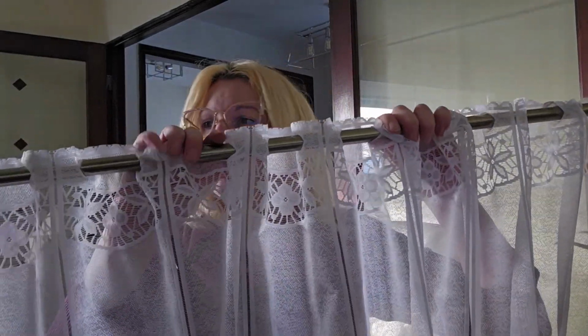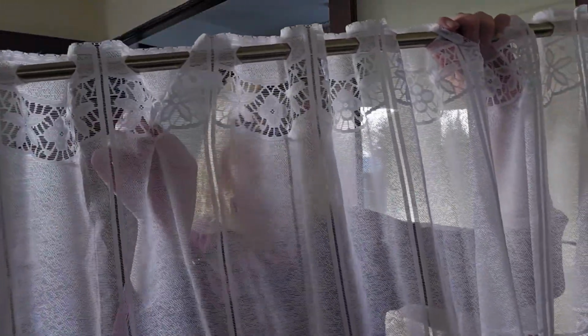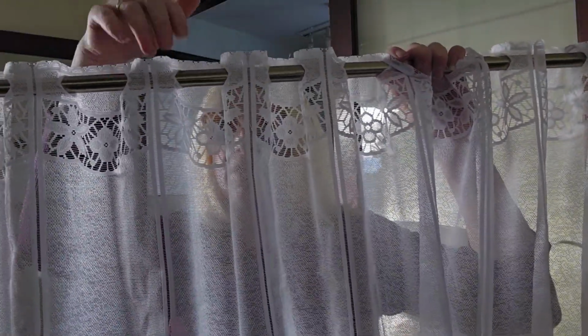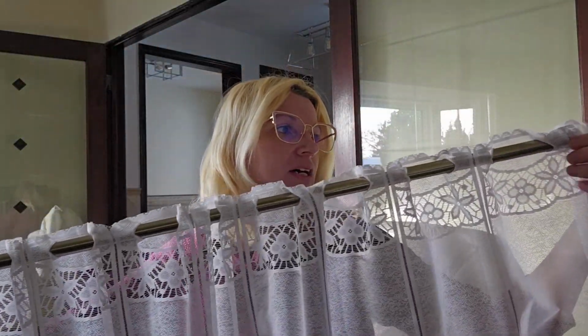But now that I've got it actually on here, I'm not going to have to cut this one. I like the way the panels have that nice pleated look. They're kind of not perfect at the moment. Same thing. I'm just going to take it off of this thing and wash it. I can get it off. It's going to take me a few minutes to get this on. It's going to take a few minutes to get these off.